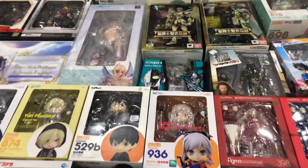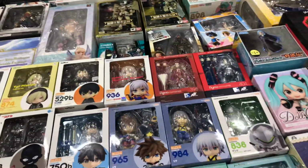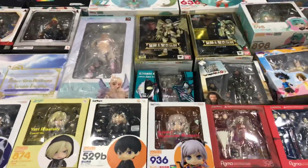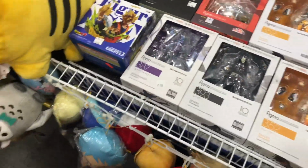I really want to get this Ultraman. I really want an SH Figure Art Ultraman. I've been wanting to get one of those and an SH Figure Art Godzilla, but the price is like $75. Too steep, so I'm definitely not going to do that. But he has a lot of good figures here at his booth.